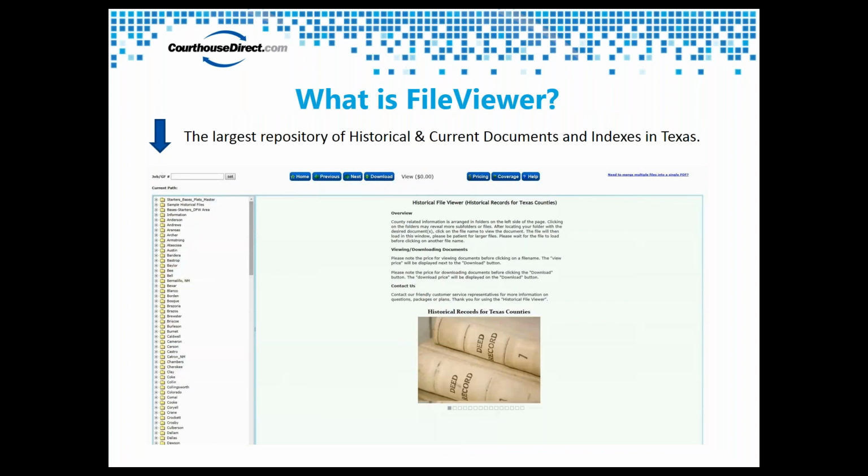But let's get back to the FileViewer. The FileViewer is the largest repository of historical and current documents and indexes in the state of Texas. And this accumulation of records is information that we've acquired over the last 25 years. Our company's been around since 1982, and back in the late 80s we started acquiring data.